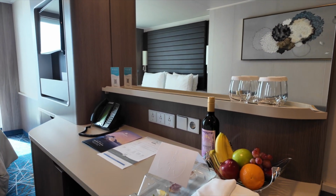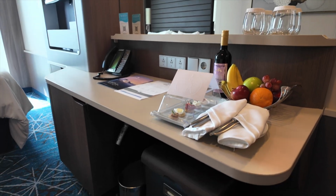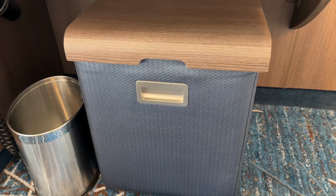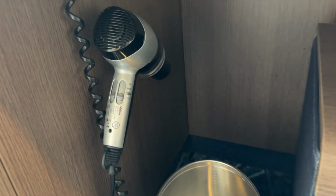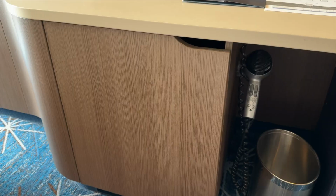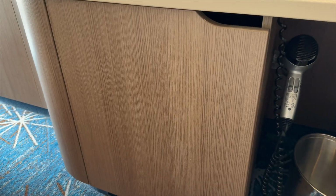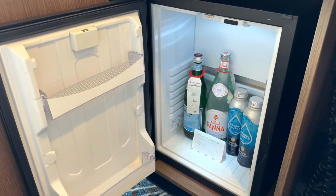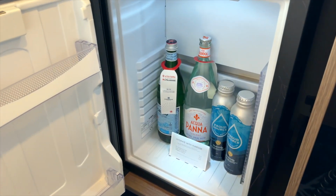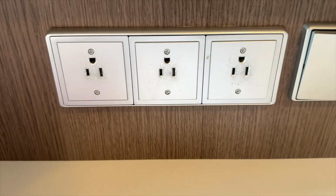Below the desktop, there's a pull-out cube, and this can be used as a little seat or even a makeshift coffee table. This is also where the hairdryer is located. Next to that is the mini fridge. And here's what the fridge looks like open. There are some handy outlets in this area too.